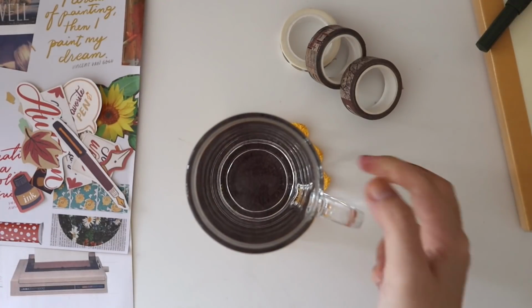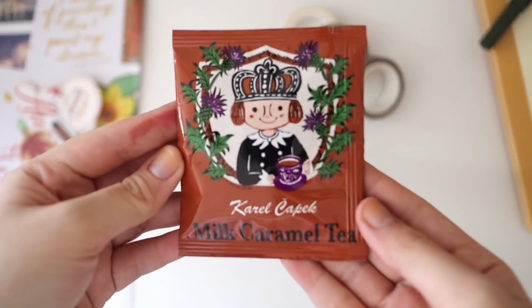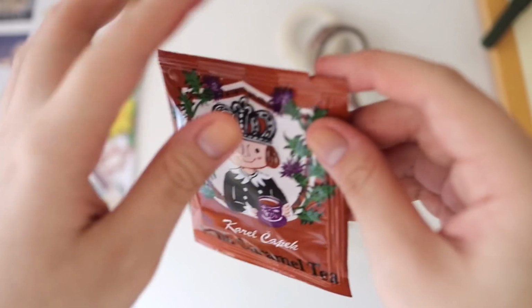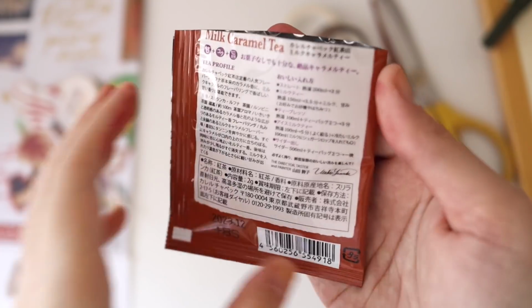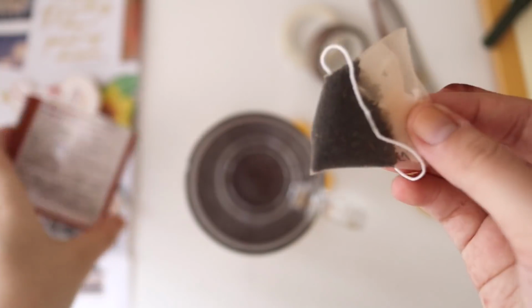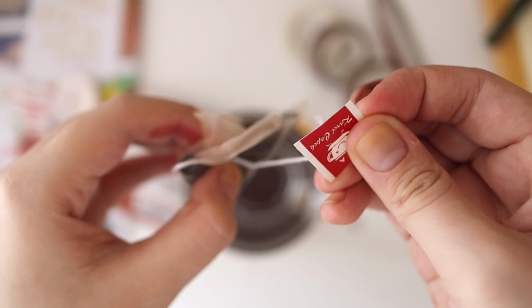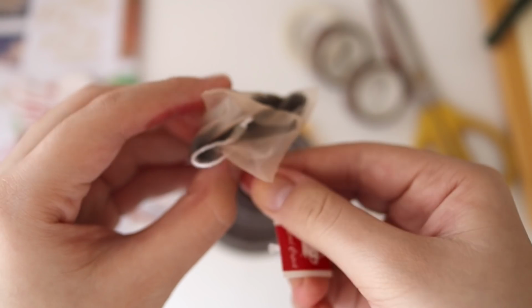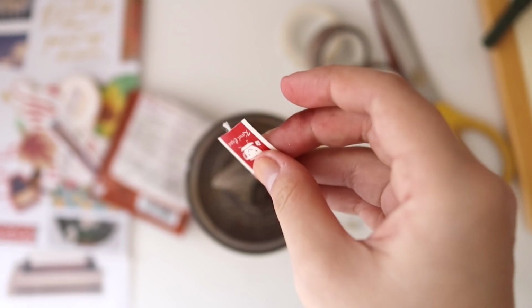And first, let's have some tea. So this is one of my favorite tea brands. I don't think I'm pronouncing it correctly, but it's a Japanese tea brand, and this milk caramel tea is actually one of my favorite flavors. It just so happened that the color is also a nice brown color, very cozy vibes. So let's have some tea first before continuing on updating the creative journal part.